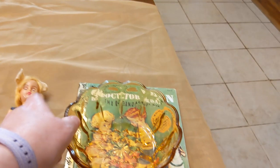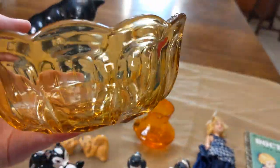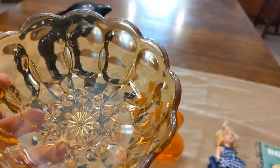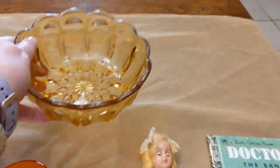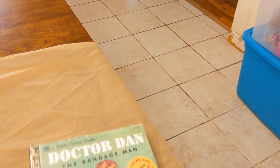I also picked up another 1970s Anchor Hocking piece. This is another Amber Fairlane bowl. You know, the green one was also Fairlane. I'm attracted to the design of Fairlane. I just think it's so pretty. And like I said before, I know a lot of people aren't into amber, but I am, and I am all year. I mean, it's obviously perfect for fall, but you can have amber out whenever you want, in my opinion.